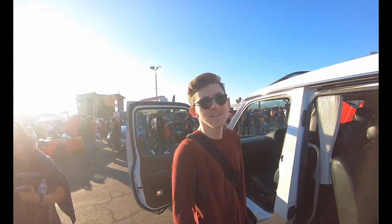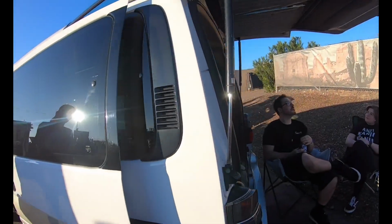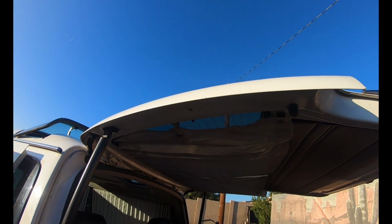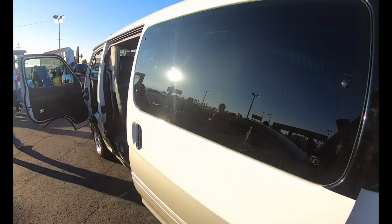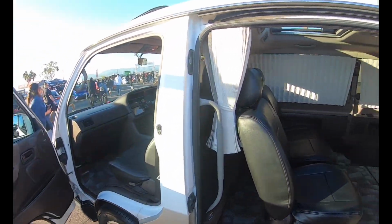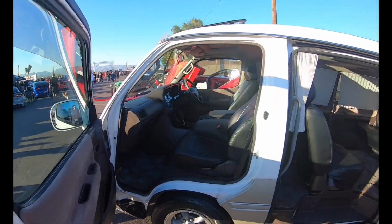You could live in here. Hey, I forgot to mention Alex is here. You got the shade on the top too. That's sick. The curtains are all powered. Okay, okay. Nice. Damn, dude. They literally imported this one. Nice.